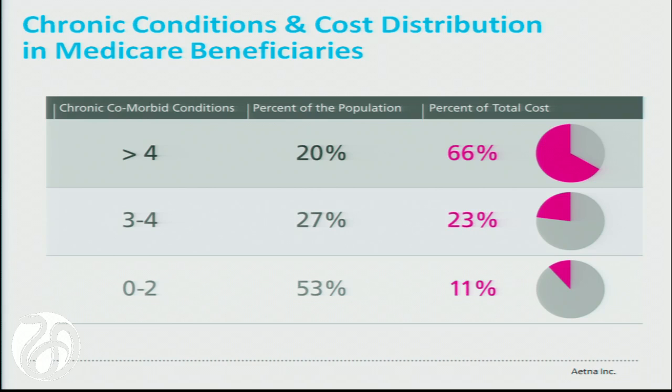Obviously, they're costly, and we focus a lot on them and trying to improve the quality of care that they receive. But certainly the people who have 2, 3, and 4 chronic conditions also have a lot of care management needs, and we have a lot of tremendous opportunity to intervene and to try to help them wherever they are in the disease trajectory or the chronic condition trajectory.